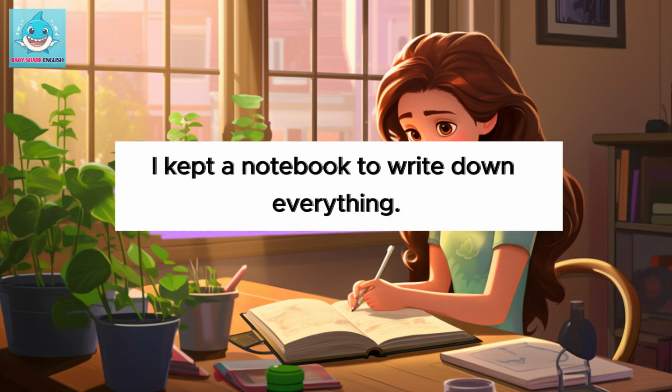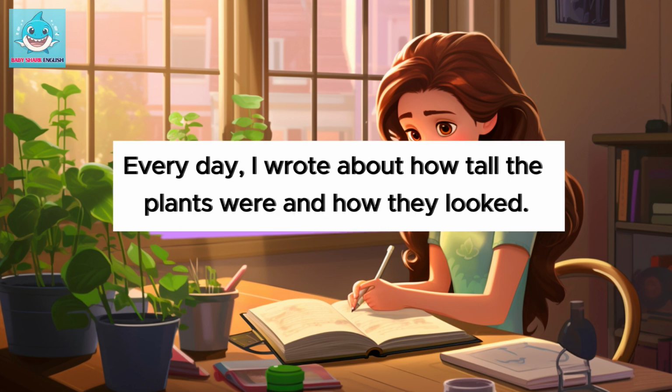I kept a notebook to write down everything. Every day, I wrote about how tall the plants were and how they looked.